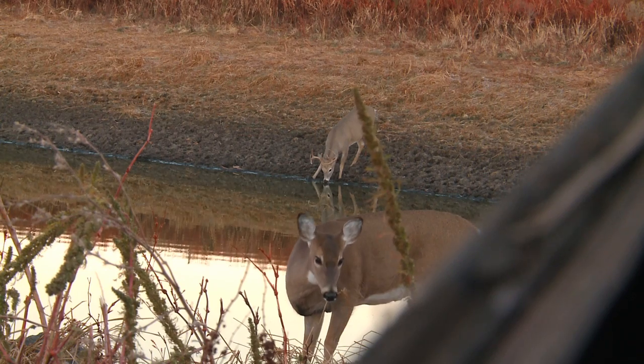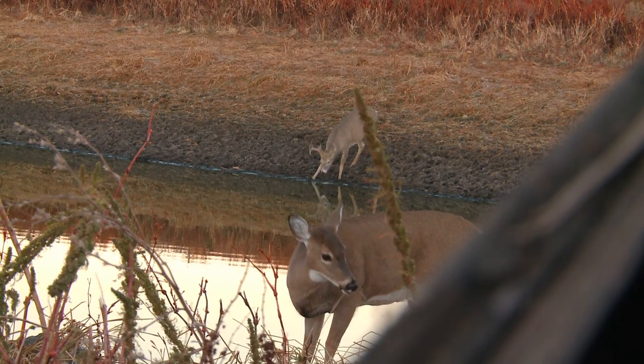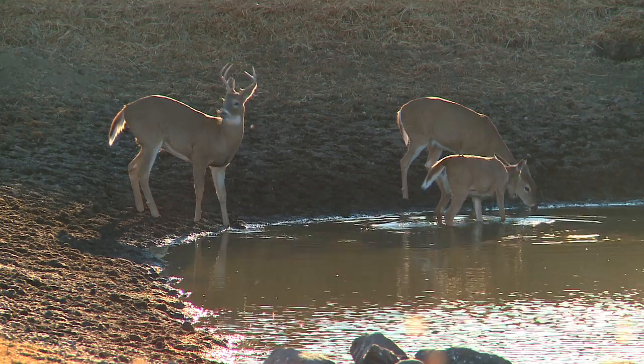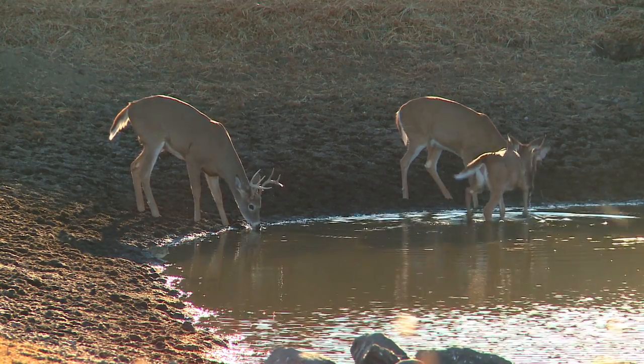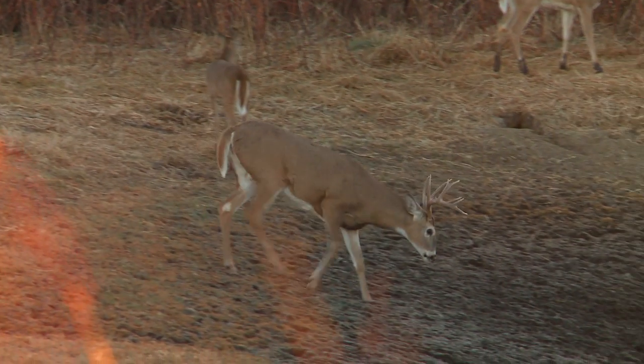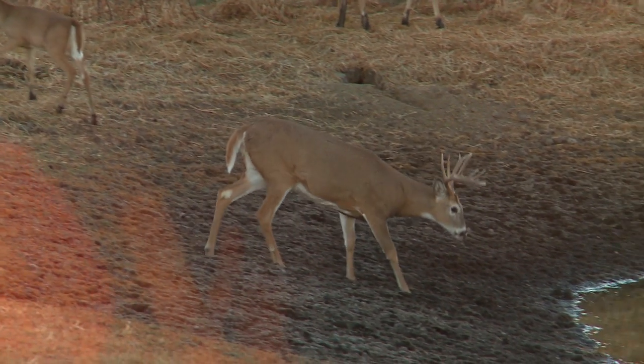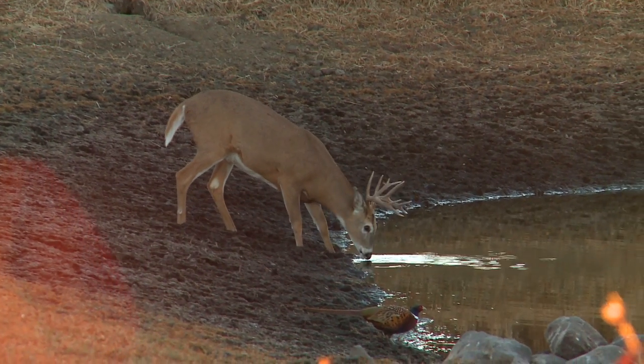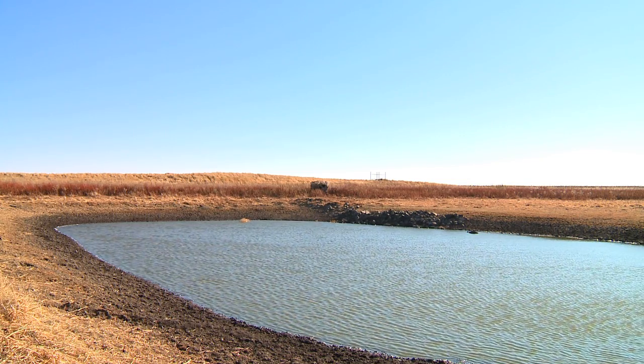We have deer literally coming all day. Probably one of the most fun sits you can sit all day because there is constant activity. We've got pheasants, we've got does, we've got fawns, and in the evenings, we have got bucks. And we're even starting to see some of the bucks coming midday. And the nice thing is they're coming here for the water. So they can be coming through at any point in time, and we are set up in a great location.